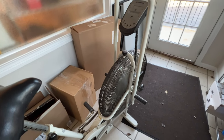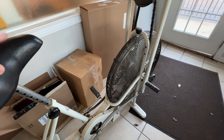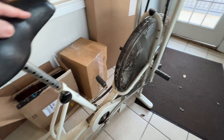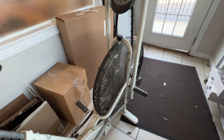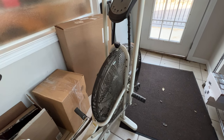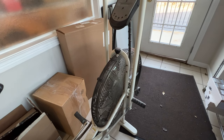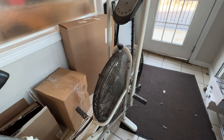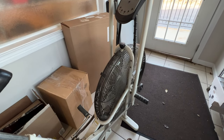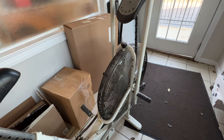By far the best find at that sale was this Schwinn Airdyne bike. Schwinn made these for like 50 years. It's solid metal. It's a really good bike. And I've even seen some of the ones from the 70s that are still kicking just because they made these things to last. But at some point, I don't know when it was, maybe 5-10 years ago, they stopped making them like this. The wheel isn't as big and they put a lot of plastic parts on them. So the newer ones just aren't made to last like these.